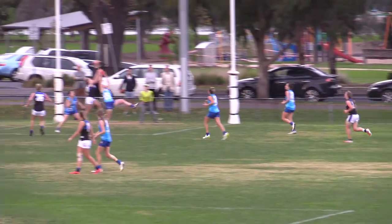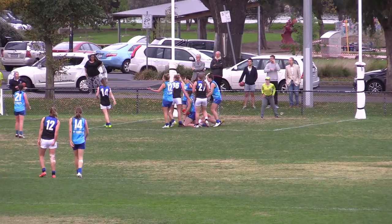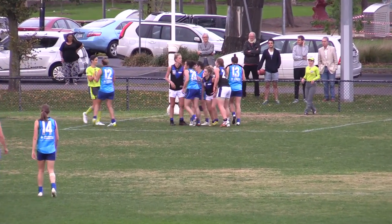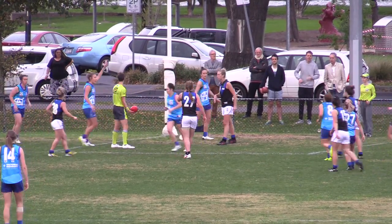Shearlaw goes to the top of the goal square. Player in front should be paid the mark here. The umpire is saying, give it to me. It's one of the earliest rules of backyard footy, isn't it? Yep, player in front gets the football.